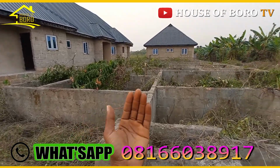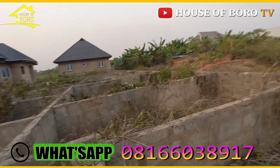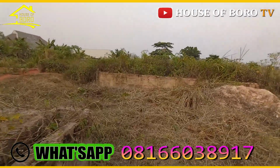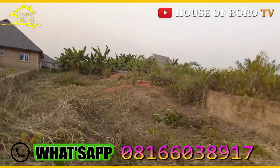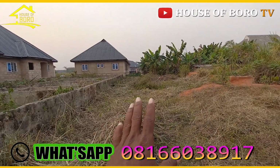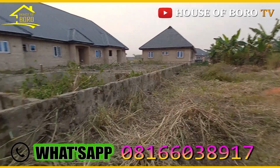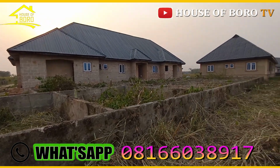this 4-apartment has 2 bedrooms in front and 3 self-contained at the back. That's the 4-apartment. The good thing is the self-contained all have a room and a parlor. Room and parlor self-contained, not one room self-contained. And this is the side the parking space is. So this side here is the parking space. Room and parlor self-contained is here.